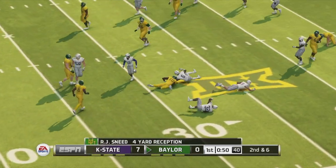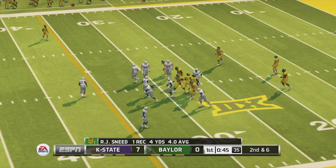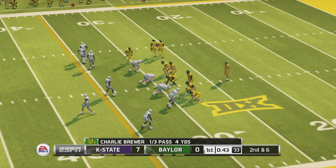Fires out to his receiver. Tackle at the 29-yard line. That's good for a gain of 4 yards. That makes it second and six.